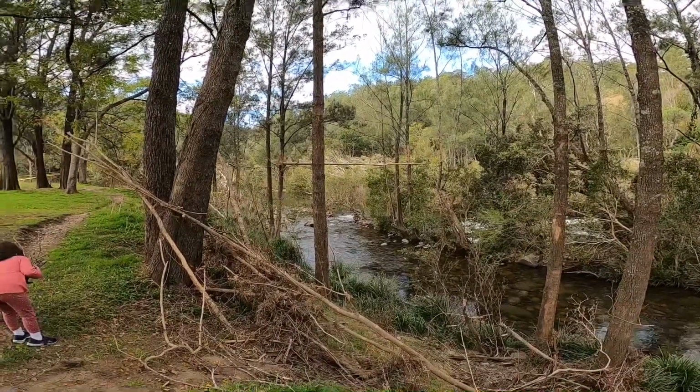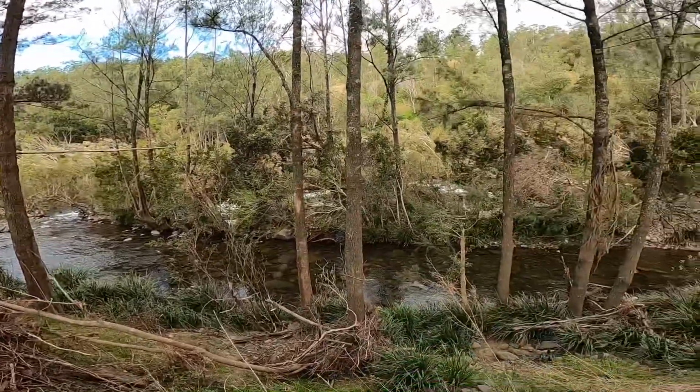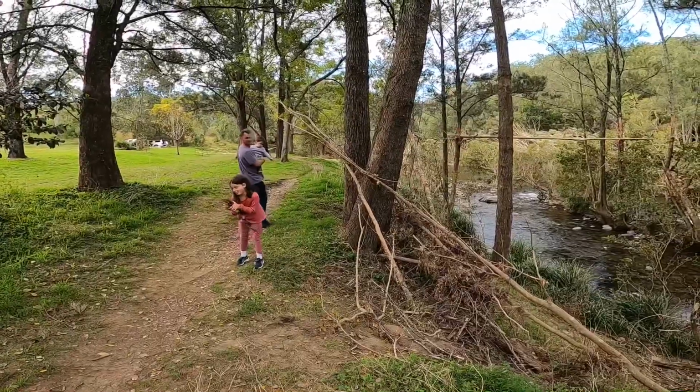We're just collecting some sticks just to use as kindling. Wow, lots of sticks.